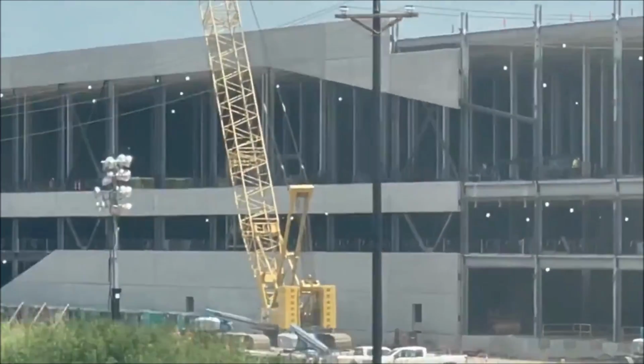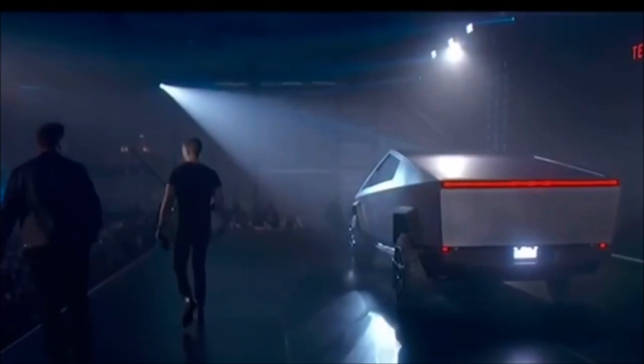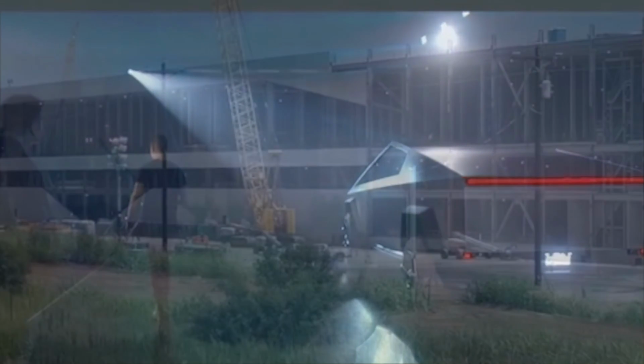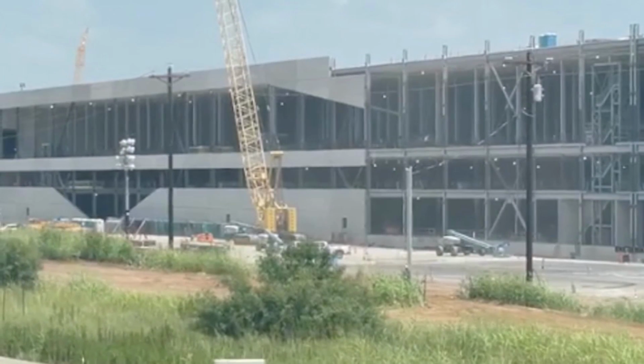So Tesla installed a facade on Giga Texas that resembles the silhouette of Cybertruck. It could be a coincidence, a simple Tesla style prank, or a real decoration for a factory that will produce two iconic electric pickup trucks.